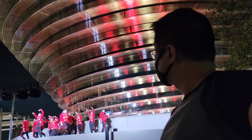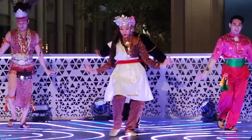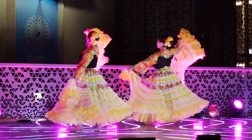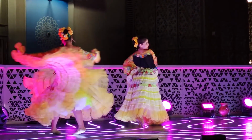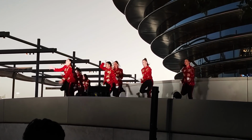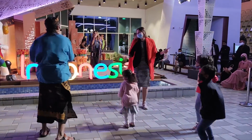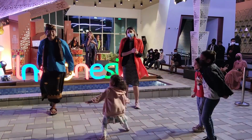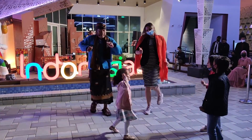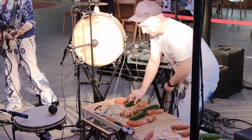The best part of the nighttime experience is walking around and just seeing random performances from various countries. So you can watch everything from traditional dances from Paraguay to more modern hip-hop performances. Have a sing-along with some Indonesians. This guy from Poland is playing music with vegetables. Yep, vegetables.